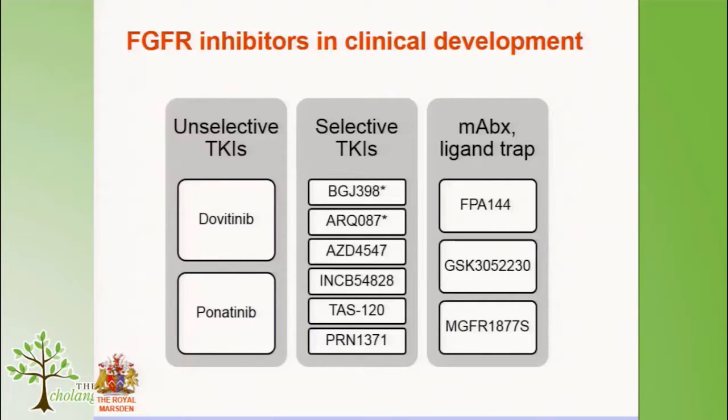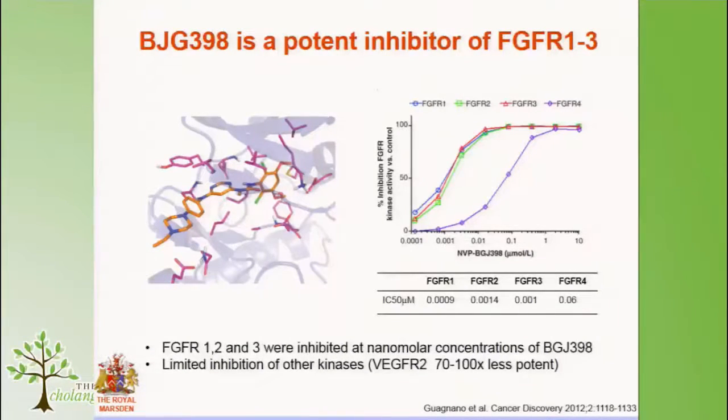Also, we have some irreversible covalent inhibitors of FGFR in early phase development, TAS120 and PRN1371. And then also in early phase development, there's an isoform-specific monoclonal antibody, which has had some interesting results in gastric cancer, and some FGF ligand traps, also in early phase development. So what I would like to focus on a little bit today is BGJ398 and ARQ-087, as they've had some very nice results, some of which you've seen already in FGFR fusion-positive cholangiocarcinoma.